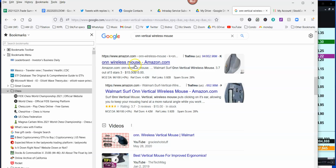Oh, and you can see I am in the market for a wireless mouse, and you can also see that I like chess. Always the danger of leaving your browser open. Fortunately, I have nothing embarrassing here, but I've seen people do that, so be careful when you leave your browser open. So yes, I like chess. I was thinking of going to Mexico until the CDC said don't go, and I'm buying a wireless mouse.